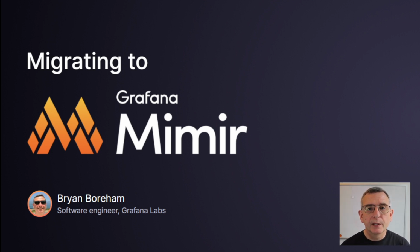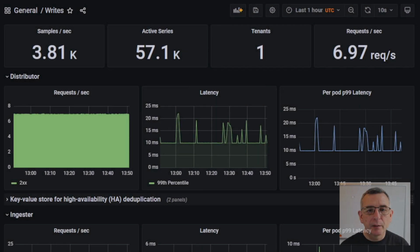I'm going to talk about migrating to Grafana Mimir, which is a Prometheus store that can scale all the way up to 1 billion series. I'm going to migrate from Cortex. I've got it running here in a small Kubernetes cluster.